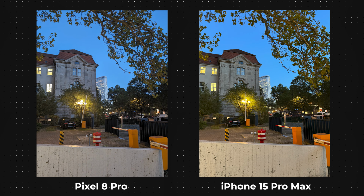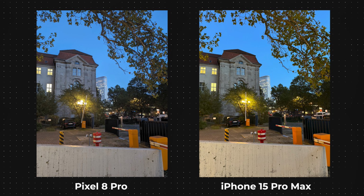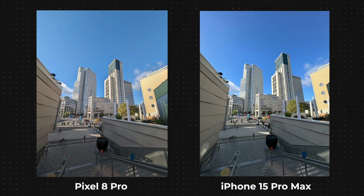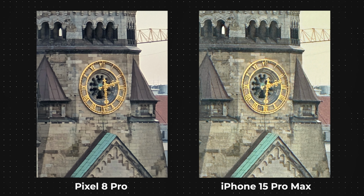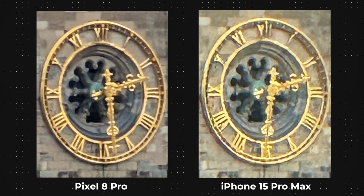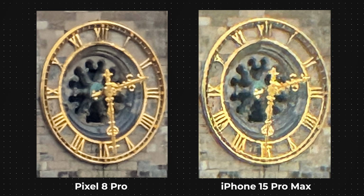In night photos, the Pixel imparts a cooler white balance, resulting in an overly blue appearance, whereas the iPhone maintains more neutral tones. Regarding ultra-wide shots, aside from minor white balance variations, both phones perform well with not many differences. At 30 times zoom, the Pixel performs outstandingly despite a slight presence of noise. At 100 times zoom, it still outperforms the iPhone, although the noise has definitely increased.